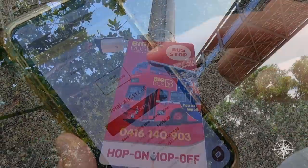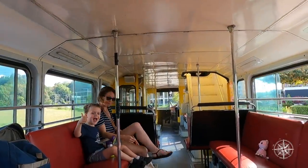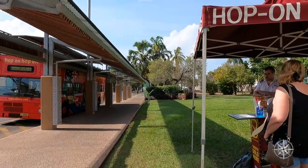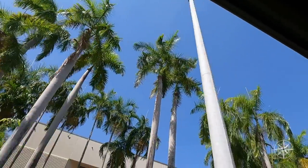What's so great about it is you can literally hop on and hop off as much as you want in that ticket time frame. And doing the first day allowed us to really decide how we wanted to plan out the next day and take in those attractions. So we're going to share with you a little bit of an itinerary of what we actually did to enjoy and take in the most of this very vibrant city.